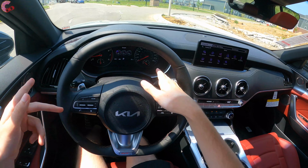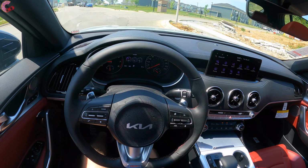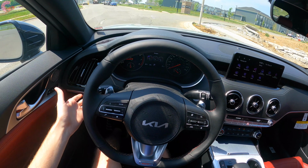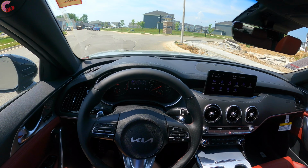So as far as our gauges here, we have a classic analog gauge with a 7-inch display right there in the middle. It does have the blind view monitoring system, which is a very handy feature. I don't know if you can see it, but we also have a head-up display up there as well.